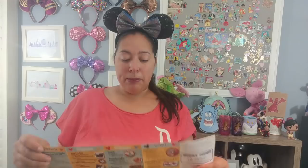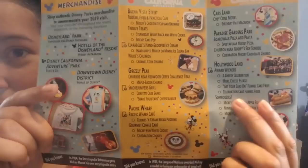In particular, this burger that looks like Mickey Mouse's head, with a trio of burgers, actually looked kind of cool. It's being sold at Smokejumpers Grill in Grizzly Peak. Honestly, the picture looks like it might be regular burgers, and I think I saw a vlog where it looked like regular burgers, but the fact that the burgers were in Mickey's head shape was kind of unique to me. But we just didn't make our way over there that day, so that was not what we ate, unfortunately.